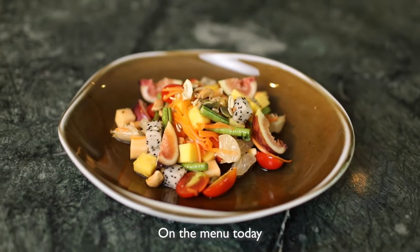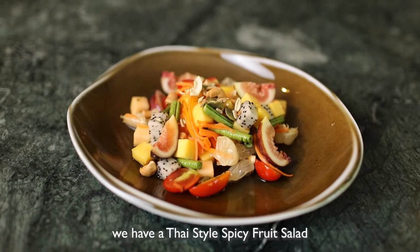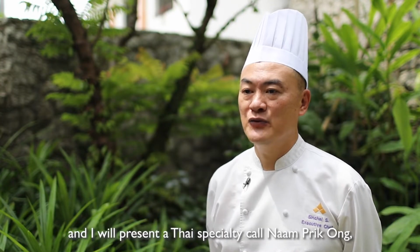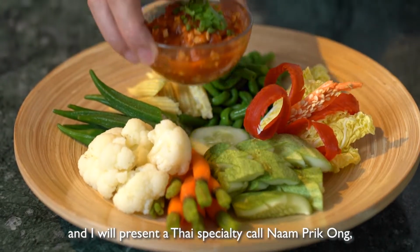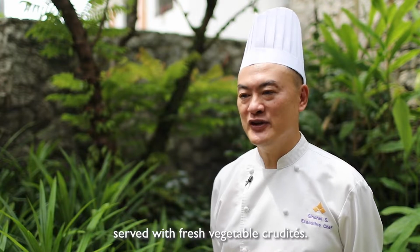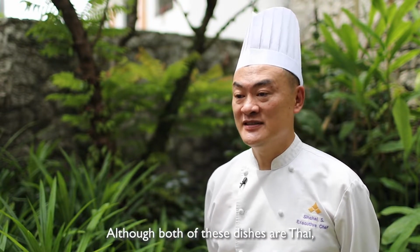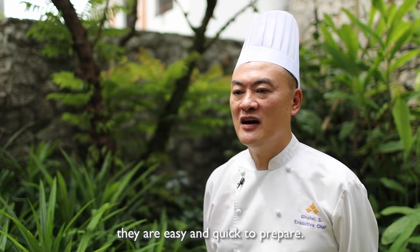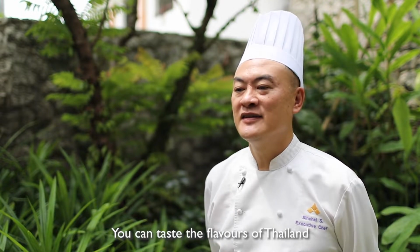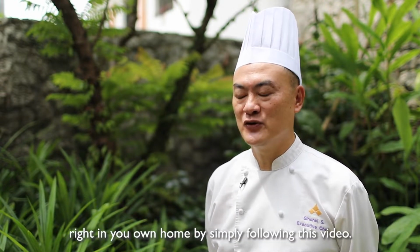On the menu today, we have a Thai-style spicy fruit salad that will be presented by Chef Tat, and I will present a Thai specialty called Nam Prik Ong, which is a northern Thai-style tomato chili dip served with fresh vegetable crudités. Although both of these dishes are Thai, they are easy and quick to prepare. You can taste the flavor of Thailand right in your own home by simply following this video.